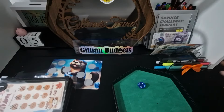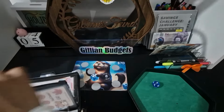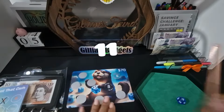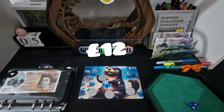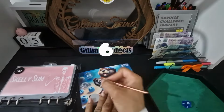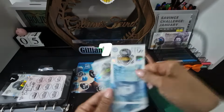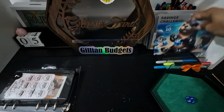Number one. Okay. Right, so then what we do is we scratch just a random amount. So it'll be £8. So instead of £8, I will put £10 in there. Okay, so that is the £70 allocated, and that is done.